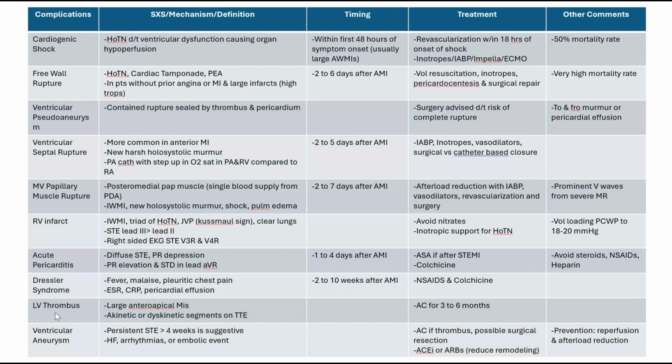In LV thrombus, patients usually get that from large anterior apical MIs, and they usually see an akinetic or dyskinetic segment on the echo. Usually you check this within 2 days after the MI, and the treatment is full AC for 3 to 6 months.